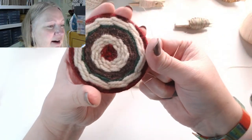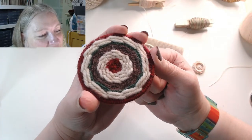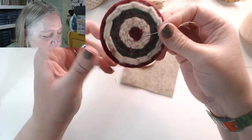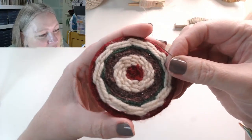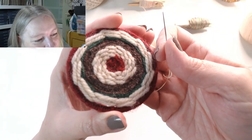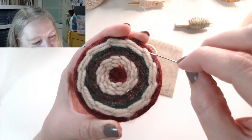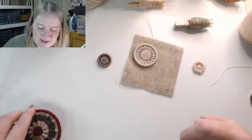So this one, I actually stitched so that the back would show. So that's why there's quite a lot of lumpiness on the front where I've woven the wool in, because I wanted the back to be the bit that was on show. And so that's the back of that one. I really like it, and that's why it's important to always be going over the previous stitch, because the back lays just beautifully if you do that.